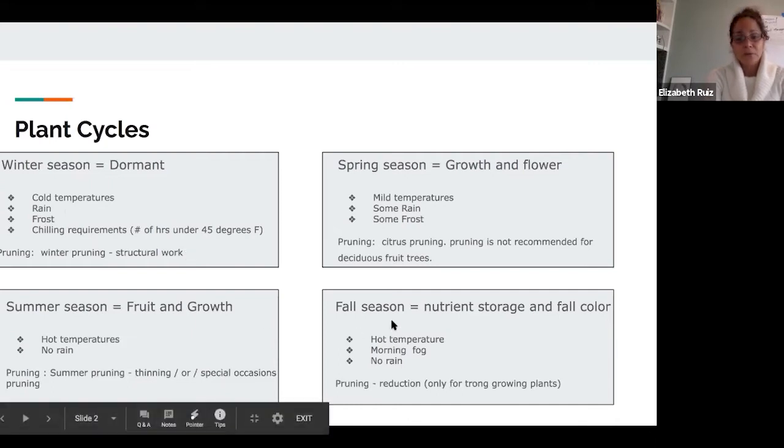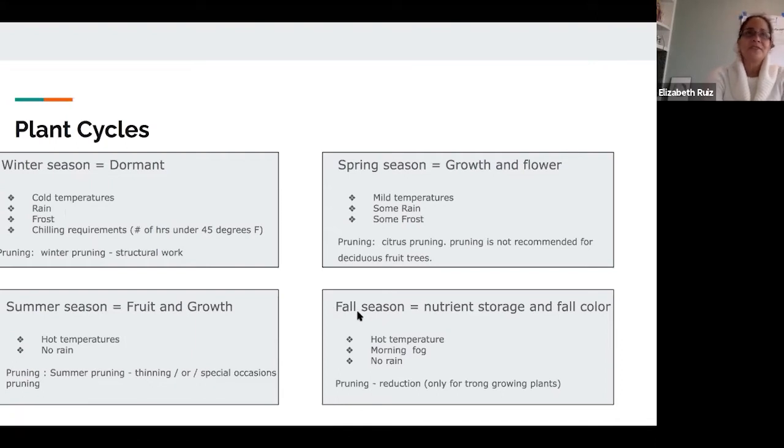So then we have fall. In fall, this is actually a really important season, and I want to highlight it because a lot of the times people don't realize how important this season is. This season is kind of like our stepping stone of the year. If I have to fertilize my trees for X, Y, or Z, the fall season is a really good season to fertilize.